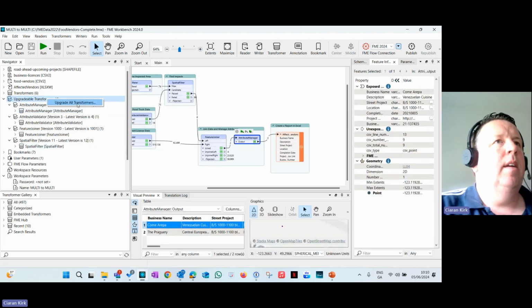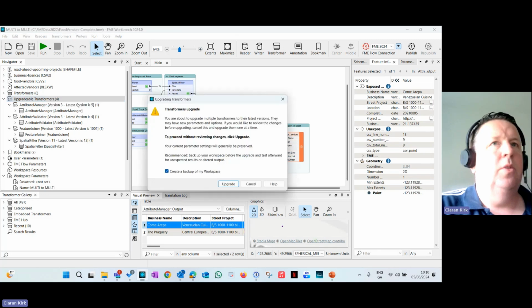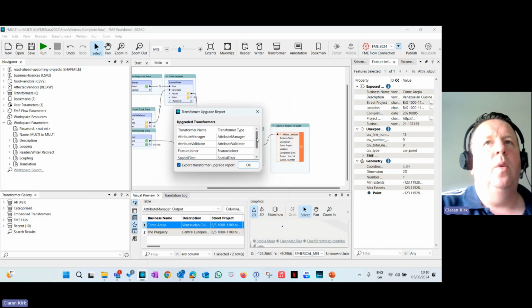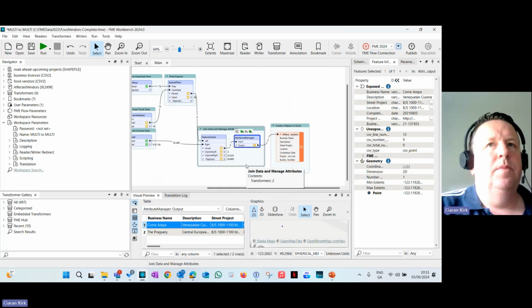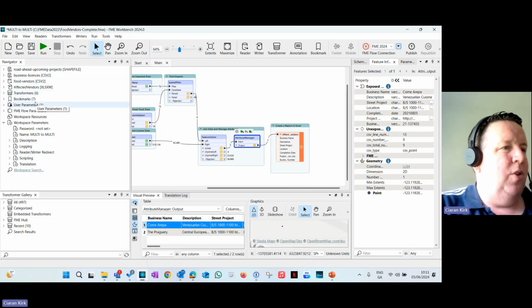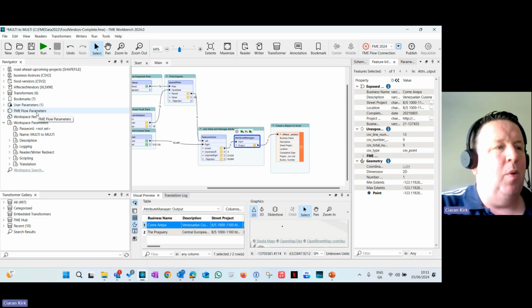And I can right click and go upgrade all transformers, and away we go. It tells you what they're going to, and it's going to create you a report. And then on the left now, I have no parameters or transformers set as requiring an upgrade. As simple as that.